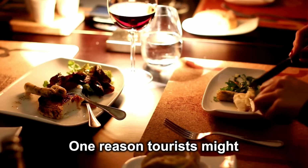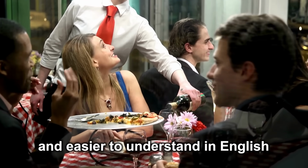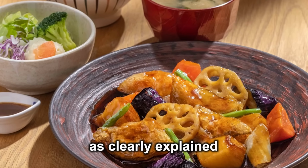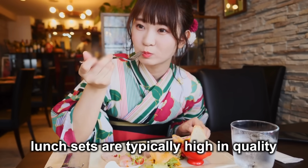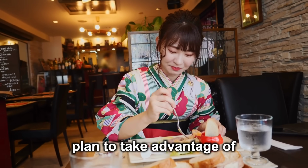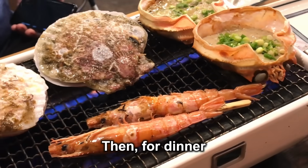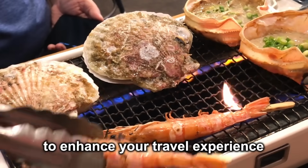One reason tourists might opt for à la carte menus is that they are often more detailed and easier to understand in English, whereas set menus may not be as clearly explained. However, lunch sets are typically high in quality and offer great cost performance. To enjoy Japanese cuisine while saving money, plan to take advantage of lunch sets during the day. Then, for dinner, you can treat yourself to a more luxurious meal to enhance your travel experience.